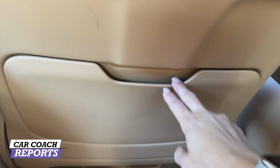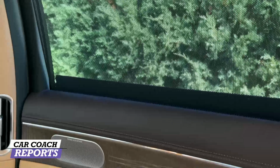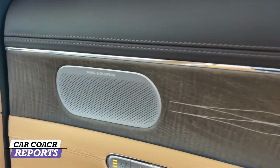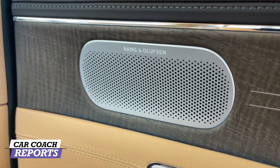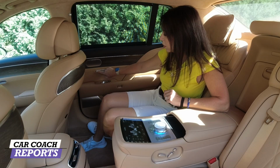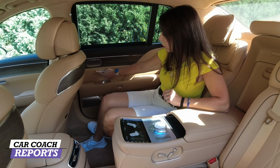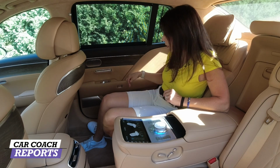On the door, you've got the window netting for sun, your B&O audio system vents, and you have additionally 3 memory seating settings, as well as the ability to sit the seat right up or your 3-stage massage for the second row. Yeah, this is really nice. So what's in the front is what you get in the back.